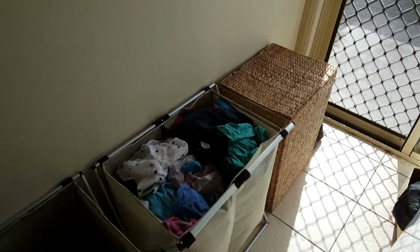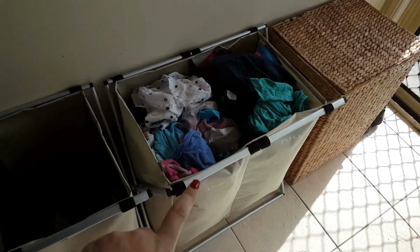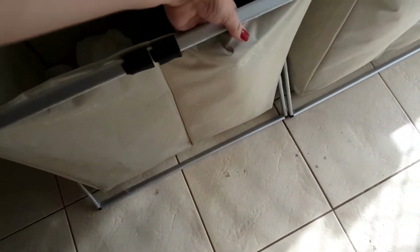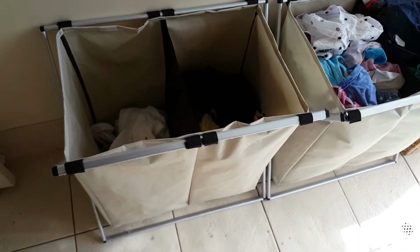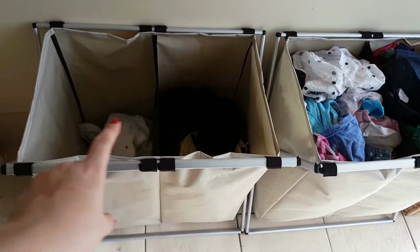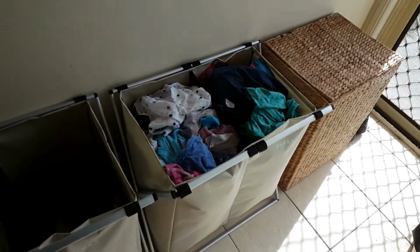Okay, so for now I'm pretty happy with how that's organised. I have this big hamper here that's full of sheets and towels. That was from IKEA years ago, before I was married, probably 12 years old. These are from Bunnings. I just picked them up last night, so they aren't new. They've got lights and darks on them. I think they were $18 AUD. Don't mind how dirty my floor is. And so I have my whites, my hubby's work clothes, my lights and my darks like that.